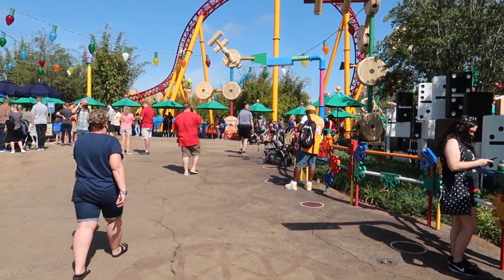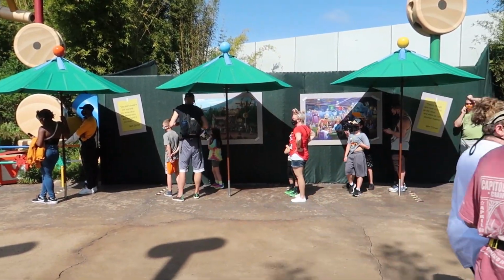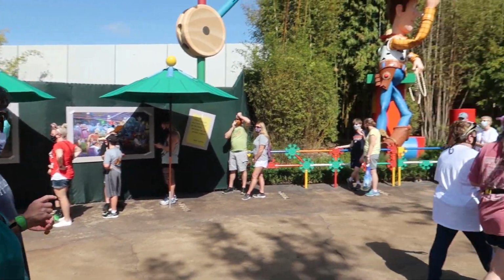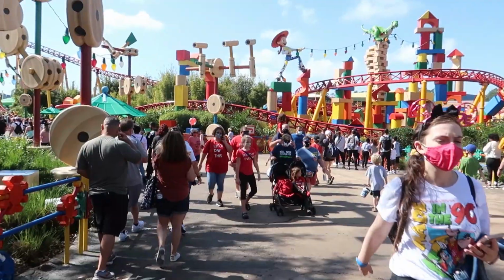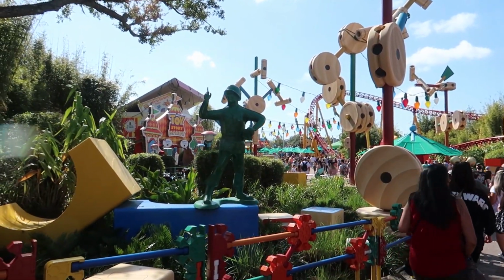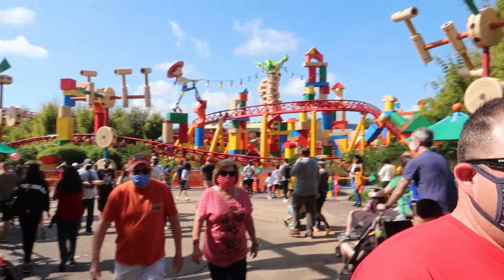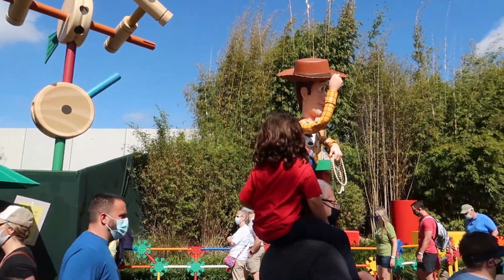So one quick service restaurant, and then we also have one table service restaurant on the way. It's not open yet. It's going to be called Roundup Rodeo Barbecue, and it's going to go right here behind this black fence, right by the Big Woody. And while you're in Toy Story Land, you are the size of a Green Army Man toy, like one of these right here. And that's why when we see Woody, he's so big.